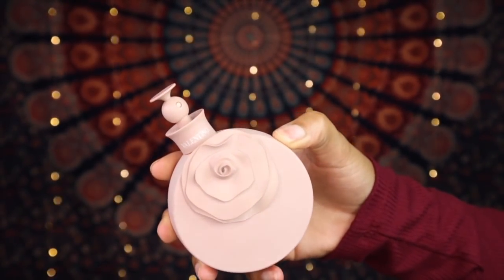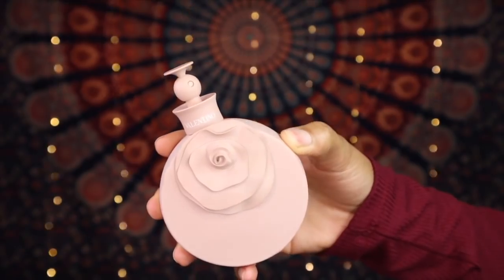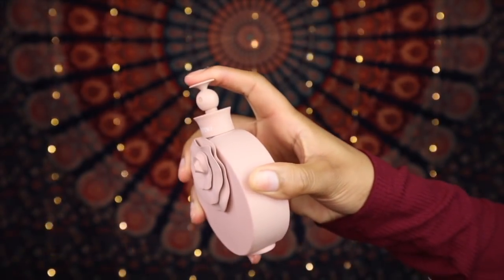There is a note of iris in here, and that iris floral note is very powdery. But not only that, this also has powdery notes in the top, and this has a note of tuberose. And to me, the tuberose that's in here is kind of like a buttery tuberose. Oh, it's so beautiful. I really like this scent a lot.